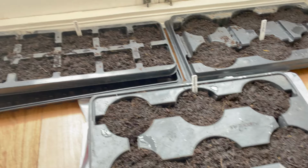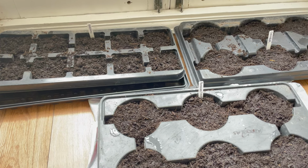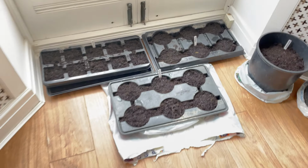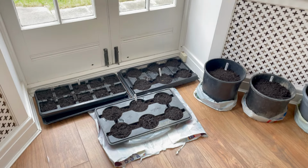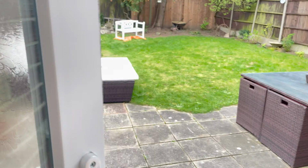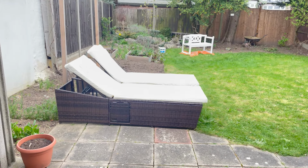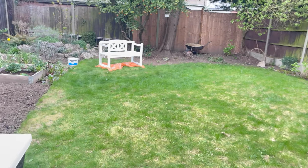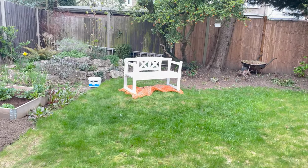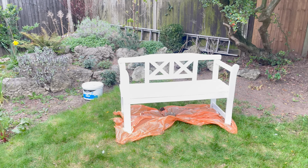I've made sure not to go crazy because last year I planted so many seeds that I didn't have anywhere to put them outside. So we're going to go easy this year and just have more of a variety rather than loads of one. Outside we've just had to clear up quickly because, like I mentioned earlier, it's got really, really cold. So we've given everything a good tidy. The bench has had its first paint. So that's drying and then it will need another.